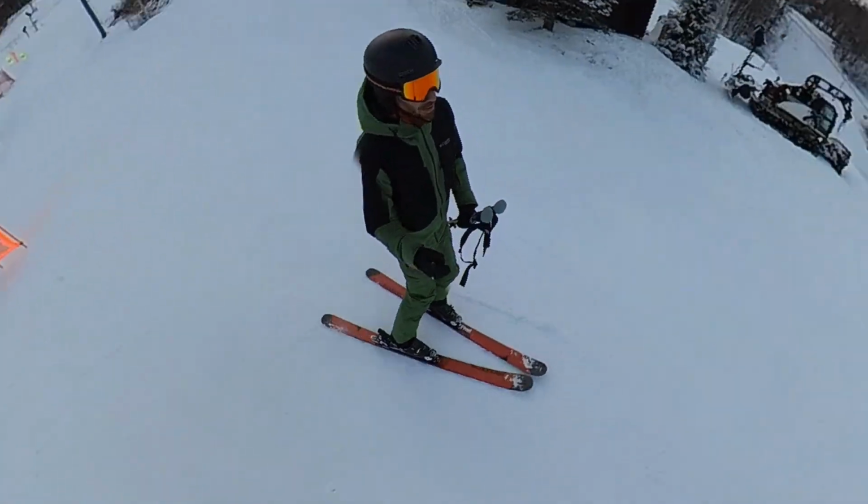All right, that's going to do it for Catamount. It was a fun little local ski hill. If you're within an hour, you can go ahead and come check it out. Not really a destination resort at all, but it's a fun little place.